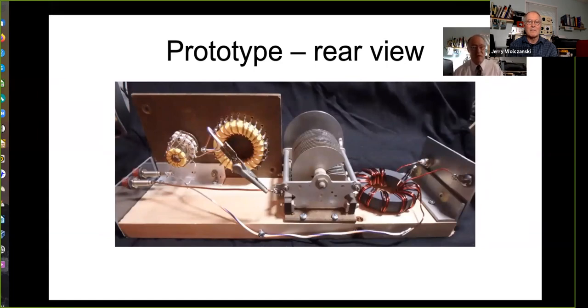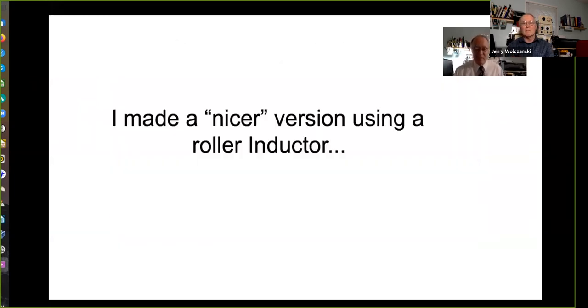This is it. I can't make the antenna coupler more complicated than this. This is a very, very nice coupler. So I made a nicer version of this coupler using a roller inductor.